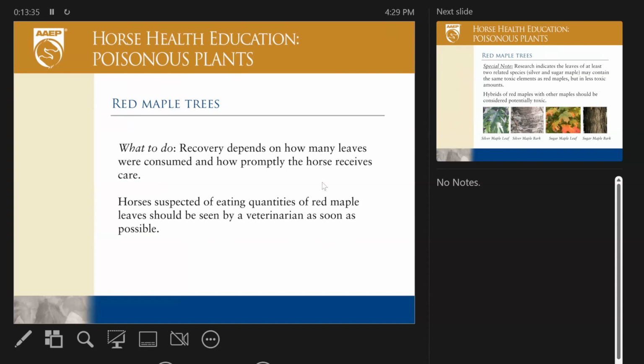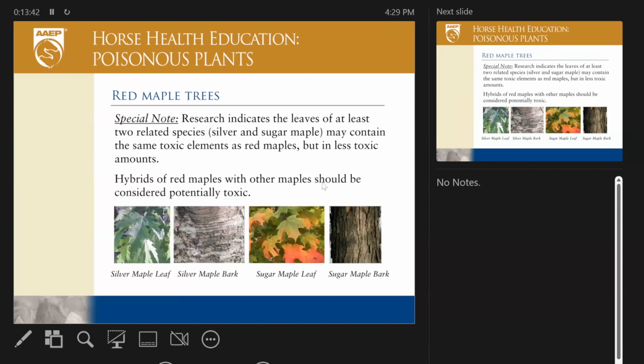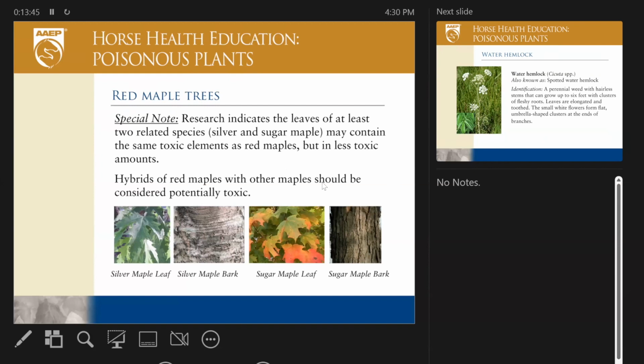So you're not going to wait till Monday. You're going to call on the weekend and say, hey, look, we found this down tree in the pasture. My horse has been eating it. All right. Oh, that talks about the hybrids of red maples. All right. That could be potentially toxic.